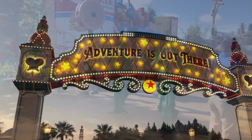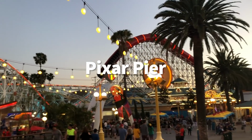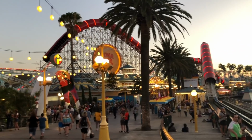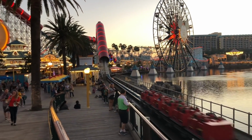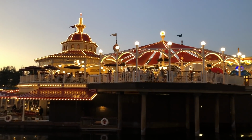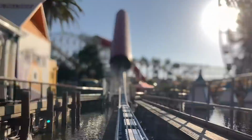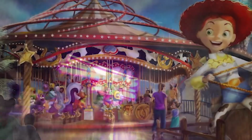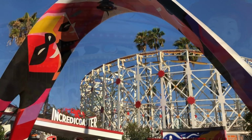Definitely worth it. And then Pixar Pier at Disneyland. I just love it. I think it's an incredible land. I'm so glad that they renovated Paradise Pier into Pixar Pier. I think all of those characters deserve a bigger focus in the parks. So you've got the reimagined Incredicoaster over there, the total overhaul of the space with the 2.0 expansion coming in the near future with Jessie's Critter Carousel and a couple of other additions. So super jazzed about that.